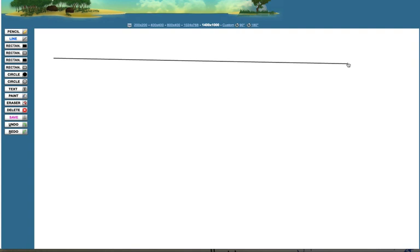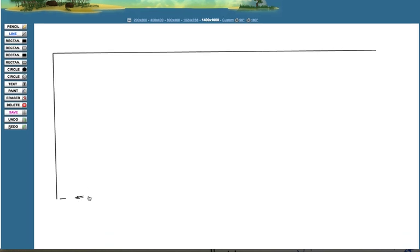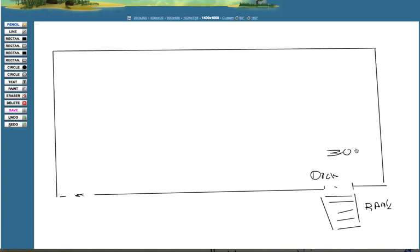Now, I'm going to give you the first warehouse, since we're talking about warehouses. Now, this is the door. Sometimes it's just hard to let go. And this is a ramp. I've got to get the pencil. This was a ramp. That was the dock. And this was, let's see, let's put this 3,000 square feet.